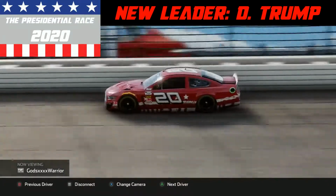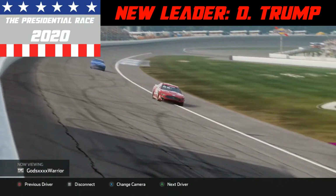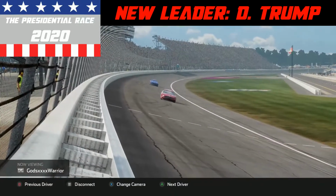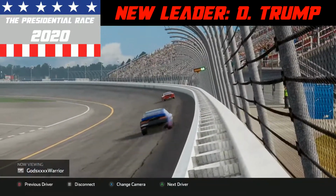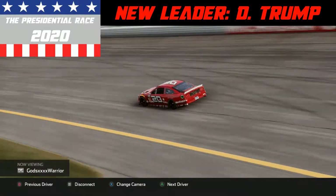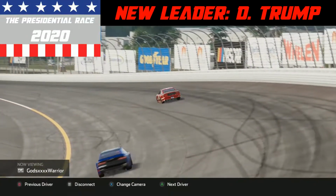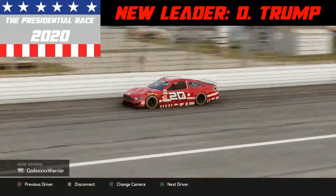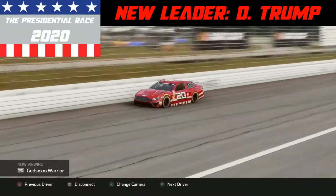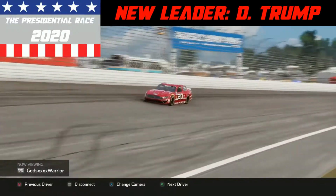The Trump 2020 car will come down and take the 2 laps to go. 2 more times around for the Donald Trump machine to claim victory here in the presidential race of 2020. He definitely is looking like the odds-on favorite to win this race at this point. So hopefully we can see Biden try and pull something off here. He's gonna have to try.